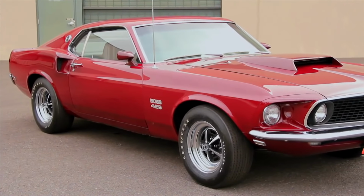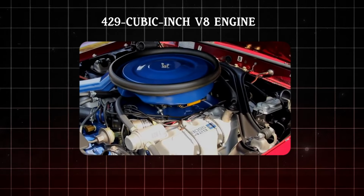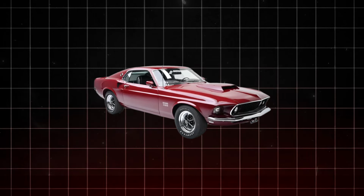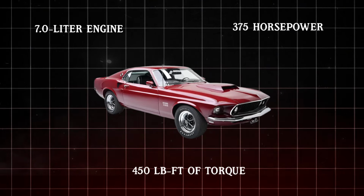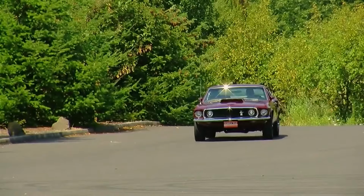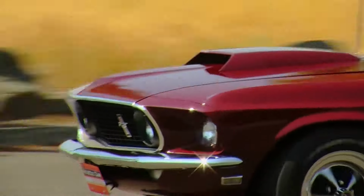Ford's aim with the Boss 429 was simple: to dominate NASCAR. The 429 cubic inch V8 engine was designed specifically for the track, but to meet the rules, they had to offer it in a street-legal version. The result was a limited production Mustang with a monstrous 7.0-liter engine that delivered 375 horsepower and 450 pound-feet of torque, though it was widely believed that those numbers were conservative. When pushed to full throttle, the Boss 429 could crank out far more power, making it a true force to be reckoned with on the road.